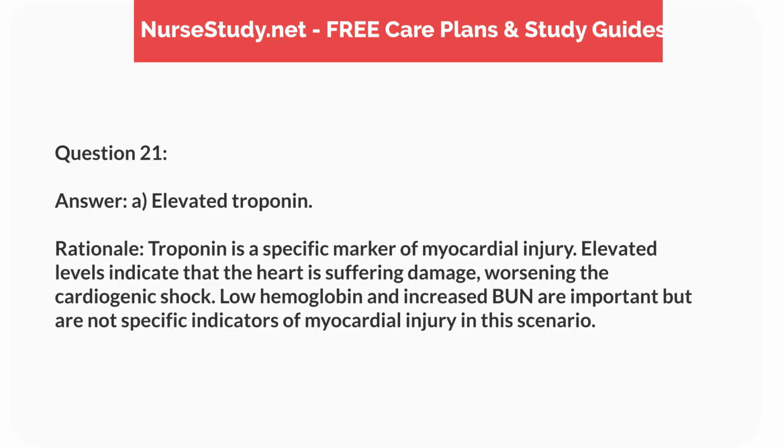Elevated levels indicate that the heart is suffering damage, worsening the cardiogenic shock. Low hemoglobin and increased BUN are important but are not specific indicators of myocardial injury in this scenario.